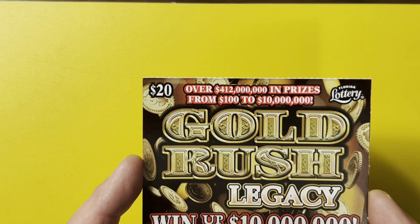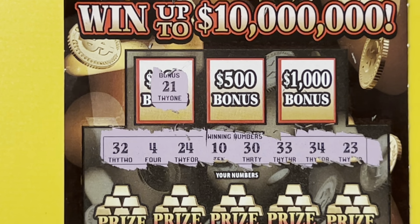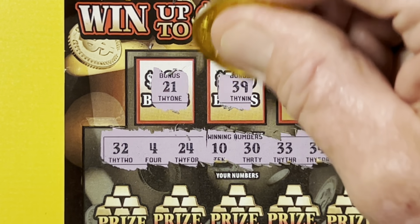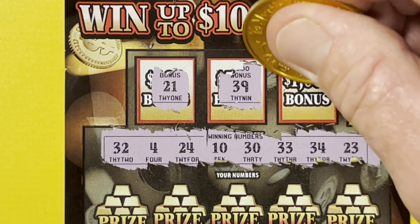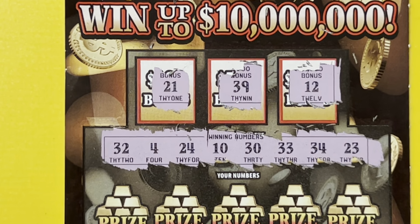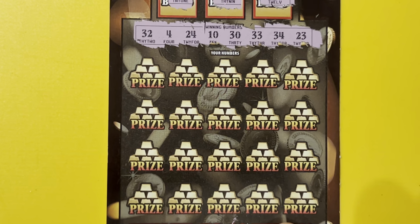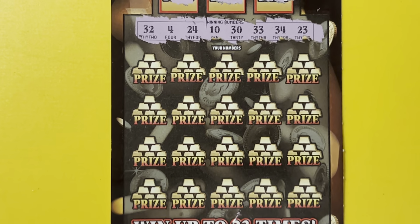We got a 32, a 4, 24, 10, 30, 33, 34, and a 23. All right, for a hundo, we needed a 21. We got 24 and 23. All right, for blow my mind, $500. 39. All right, a trip to the claimer's office, 12, and we don't have it. All right, well, we're going to have to focus downstairs here. Come on, ticket 21, and hidey ho, here we go.